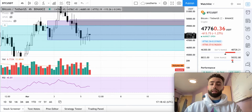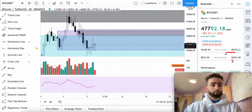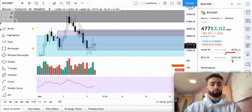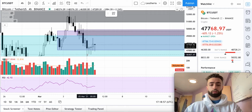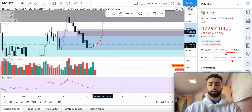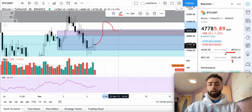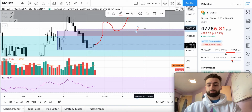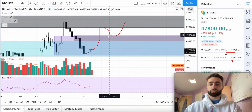So what I would actually be looking for would be something like this. This is what I'm kind of looking for now, if I can find my brush. So we had our low, high, and now we're trying to form a higher low in comparison to this one. And then we would come up from there through this zone. We'd go right through the zone, close above it, close 2 4-hour candles above it, and then retest this zone, and then go up from there.